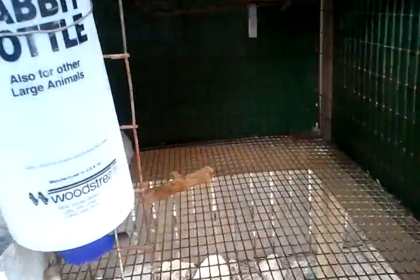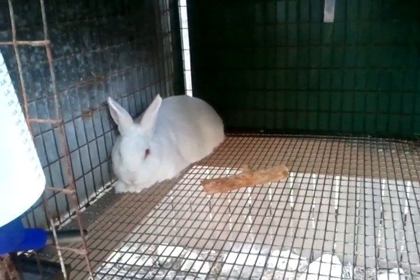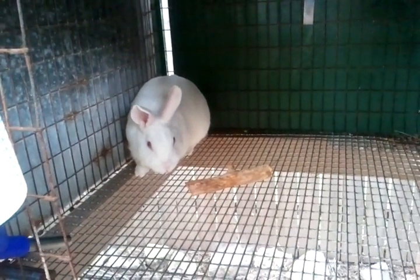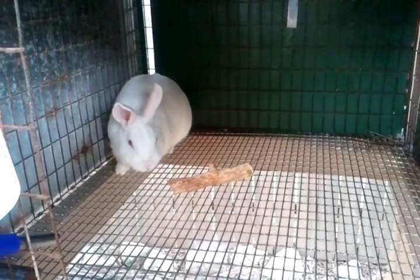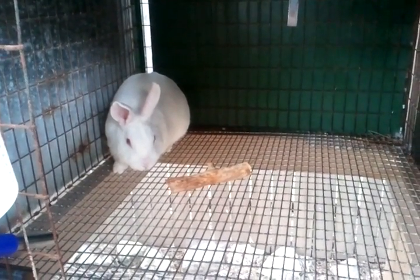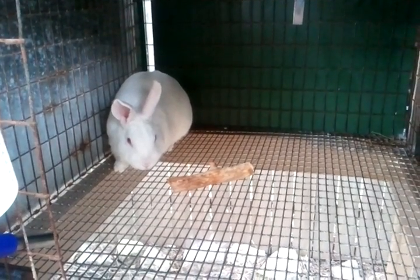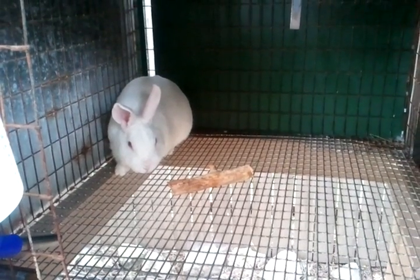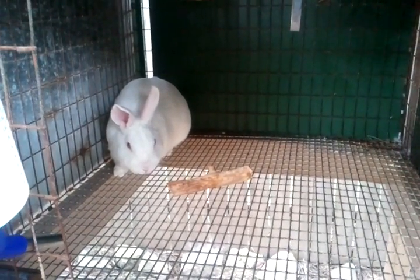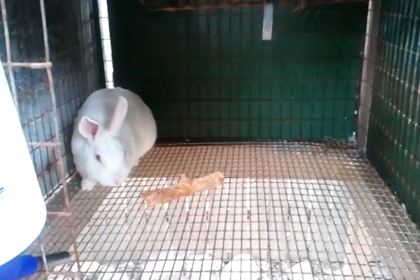And then over here we have Cilantro. He's just doing the same, huddling in the corner, trying his best to stay cool. But they're doing well. Both the bucks are a little hand shy. They're not like Ginger to where they thump and get angry, but they are hand shy. I will work on them with that when it gets cooler. I'm just not gonna stress them out in this crazy heat.